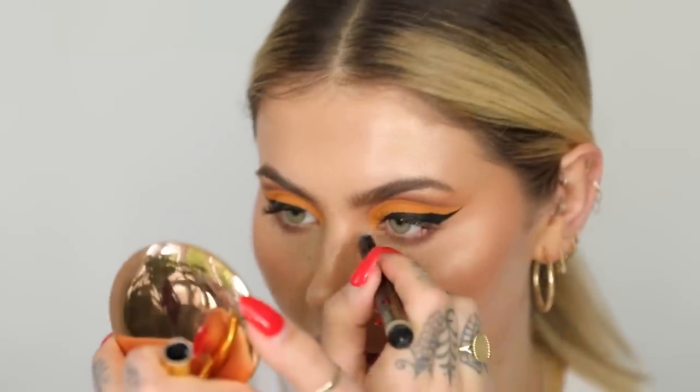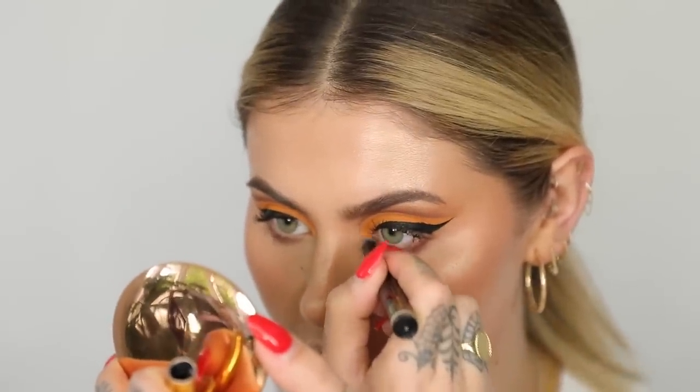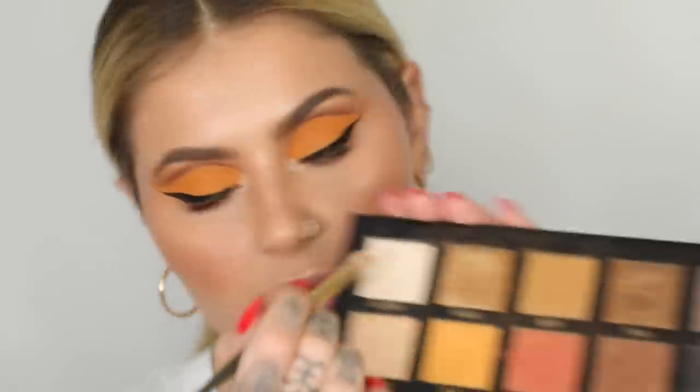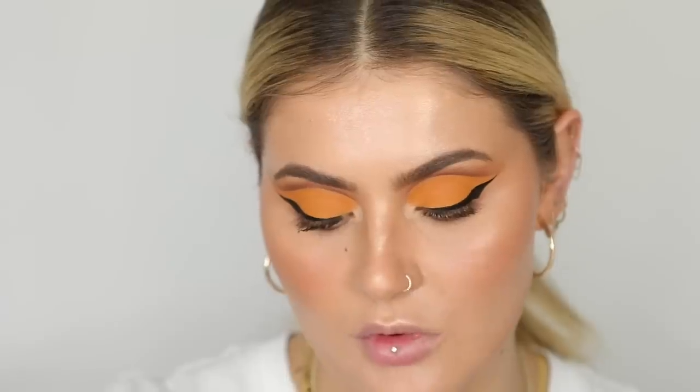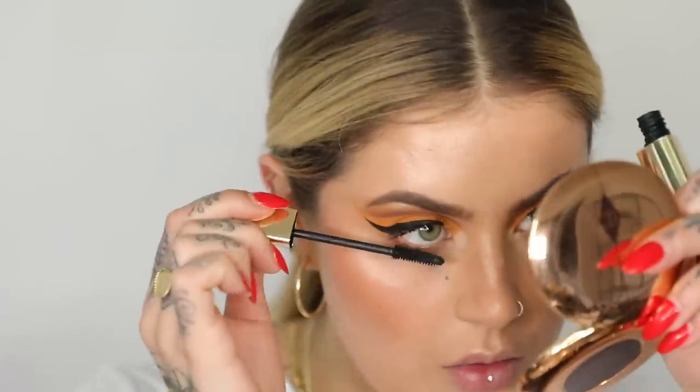And actually while we're here as well, I'm gonna take my eye wand in vanilla and we're gonna highlight the inner corner with it. So literally just stamp, stamp, stamp on my inner corner. Then I'm gonna go in with the shade So Shy to set that inner corner and help blend it out a little bit, just to soften it out. Oof, that's good. I'm just gonna build up my lower lashes. Wow, that mascara is really good for lower lashes.